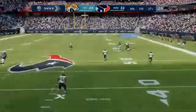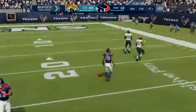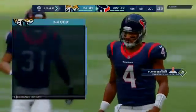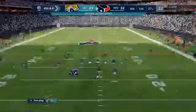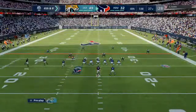Now a desperation throw deep downfield. And incomplete. A disappointing drop there defensively by the rookie. And now 4th down. We've seen that the deep ball's been a part of their game plan all afternoon, but they've had trouble hooking up on it, unable to successfully find the end zone over the top.